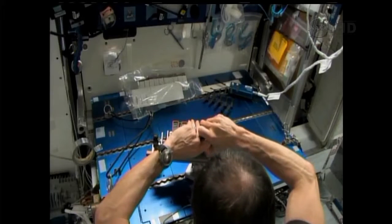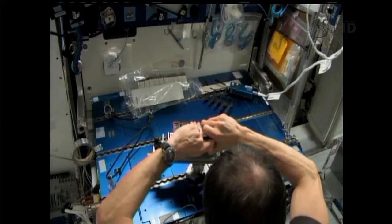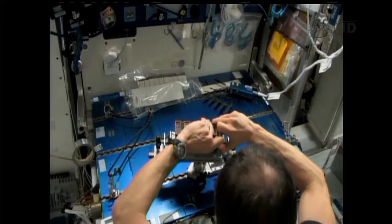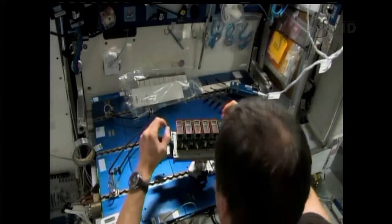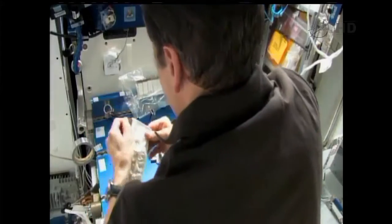We can also control the lights. We have blue lights and red lights inside the EMCS, and the plants respond differently. Both the roots and the seedling part of the plant respond differently to those lights, and the scientists can decide what they'd like to provide. Very interesting. We can see the crew working on it right now. You were actually on console when a crew member was working with this experiment and looked into the centrifuge, the EMCS, and said, something's not right here.